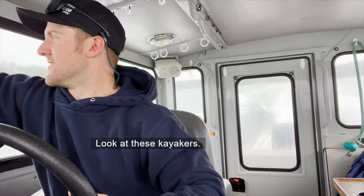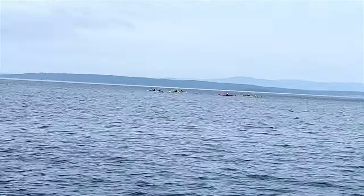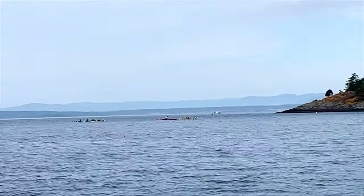Look at these kayakers. That'd be a fun trip. Just a kayak to and from. I think they go to and from Roche Harbor, and then they come to Stewart Island over here and camp out at one of the campsites, one of the boat-in campsites, which is really fun.